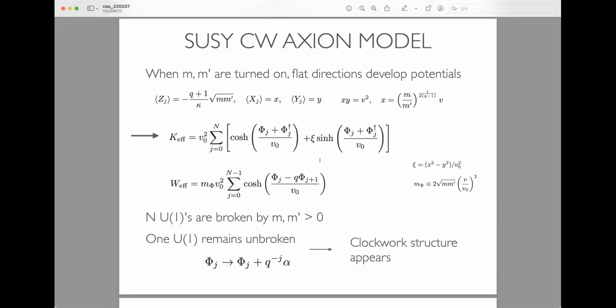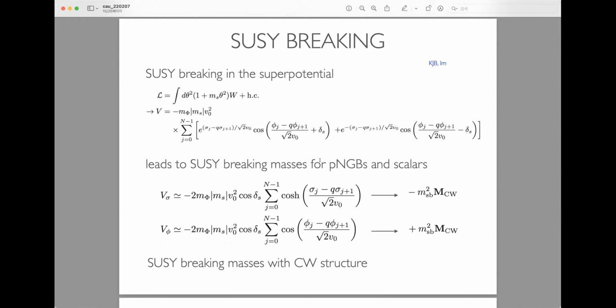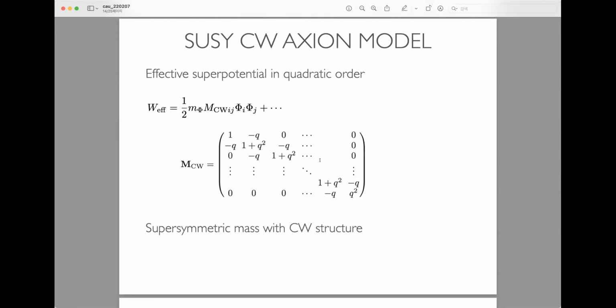Yes. Thank you very much for your answer. Another question is on the small axion mass, because I think you are spoiling the clockwork spectrum for axions and axino due to SUSY breaking, right? So you are parameterizing them in your spectrum, right? Yes. So is that just your assumption, or do you have some justification?